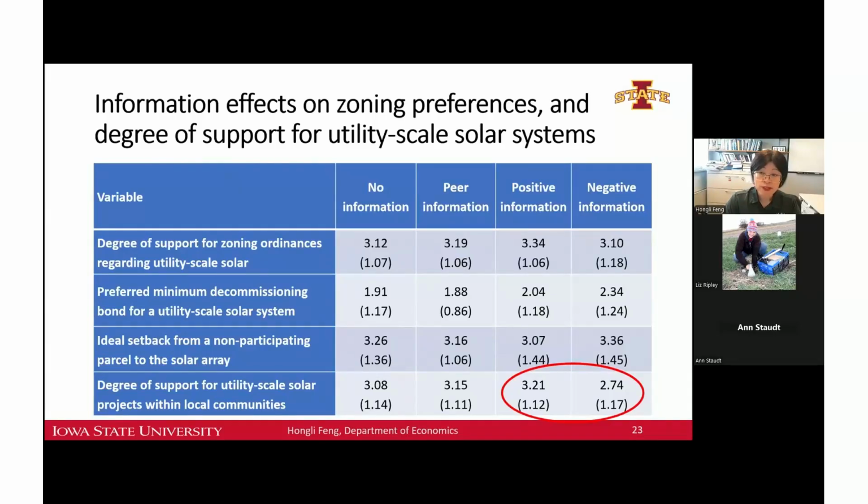For information provision, we did a simple experiment. We divided our survey sample into 4 groups. One quarter of our respondents received no information. One quarter received a 1-paragraph description with an emphasis on peer information, basically about what other states are doing. For the rest, half received positive information: one paragraph describing all the benefits that a solar project could provide for their community. And one quarter received information with an emphasis on the negative impact of solar projects.